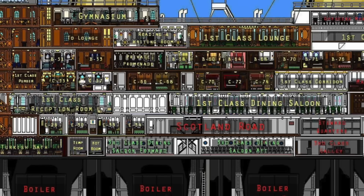Under that, you've got the massive first class dining hall. Below that, you've got Scotland Road. And below, you do have the third class dining room, which was split between stairs. You've got the forward area and the aft area on that. And then on top, you do have the first class lounge, which was shown a few times, not very much. Right when the Titanic started sinking, there was a scene where Thomas Andrews was in the lounge, I believe, kind of surveying things. That was where the band was playing. And then also there was a scene earlier in the movie with Rose and her mother. They were in the first class lounge as well.